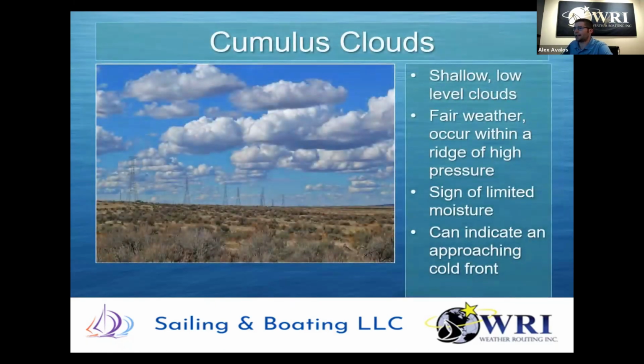Taking a look at cumulus clouds, on their own, they're usually pretty unremarkable and fairly benign. They're basically puffy cotton ball-like clouds. They don't really produce much in the way of weather, although they can when you have a bit more moisture to work with. Because they have limited moisture, they usually won't vertically grow significantly. But usually they are an indication that there is at least some instability in the atmosphere.